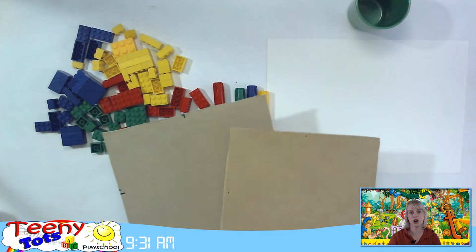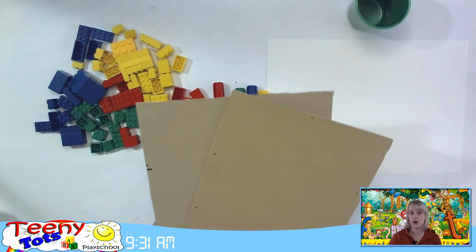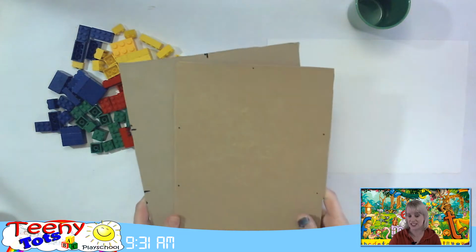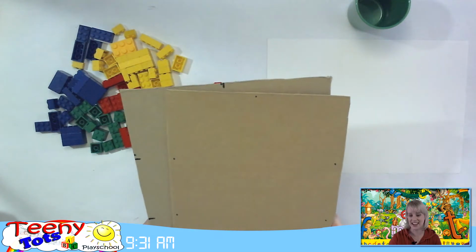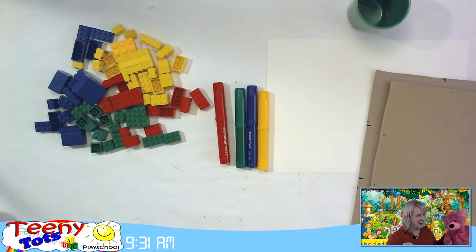Okay, we also need some cardboard. Back of the cardboard, we're going to be making, what are we going to be making today? Flashcards. Super exciting, hey?